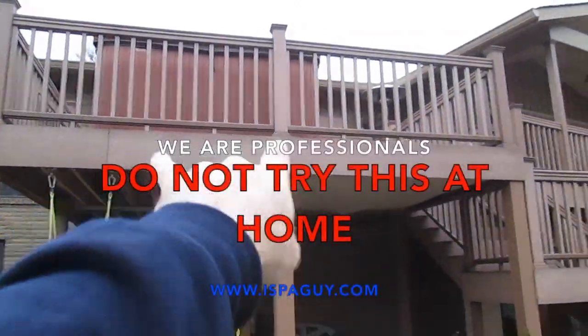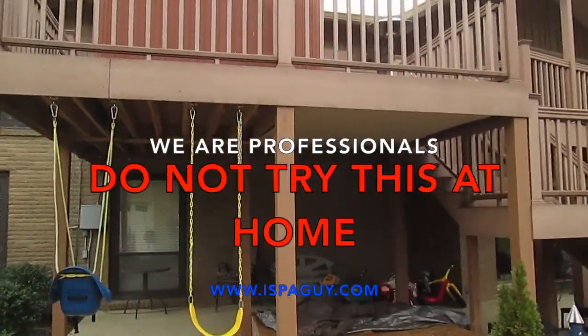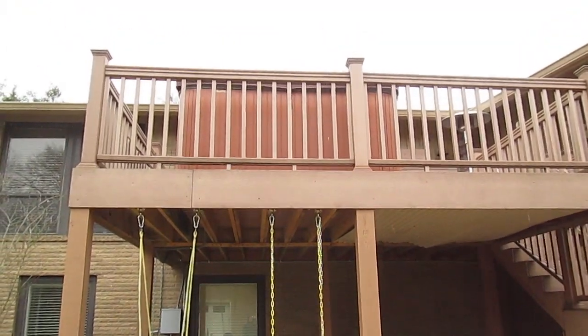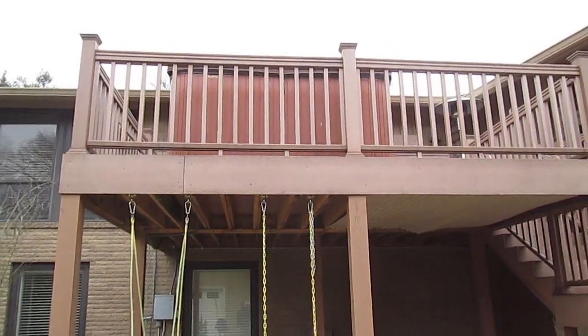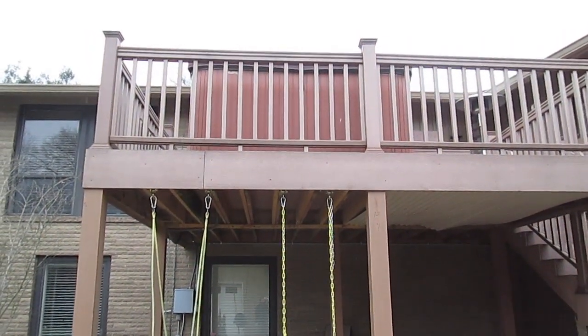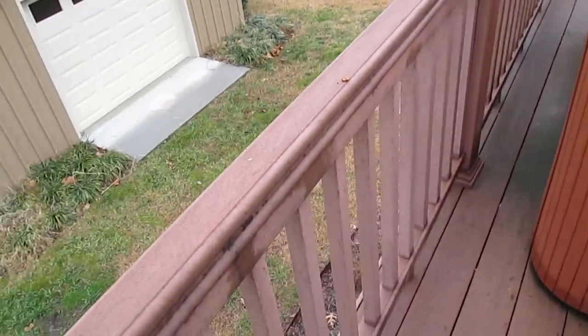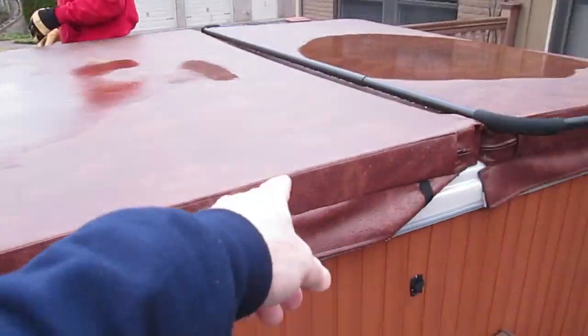We're gonna do our rig, bring our trailer over, slide that tub right on the trailer, and get it out of here, put it all back together. And we're gonna do it without hurting us, without hurting the deck, without hurting the hot tub. All right, so here we are. We're about 9 feet up. We're getting ready, we're pulling these rails down, and we're getting ready to get this hot tub down.